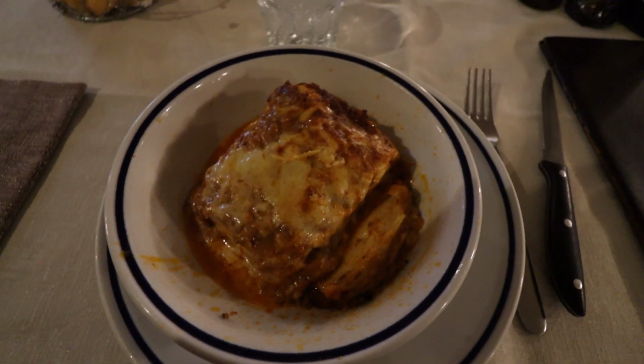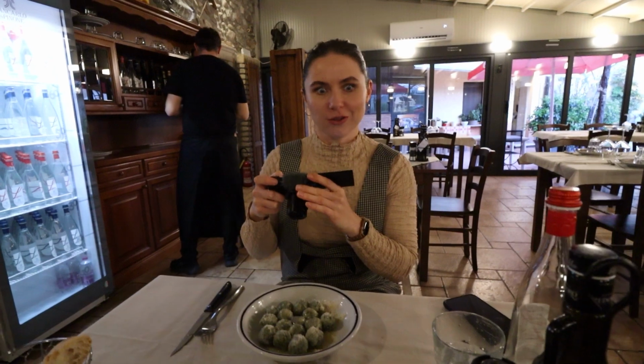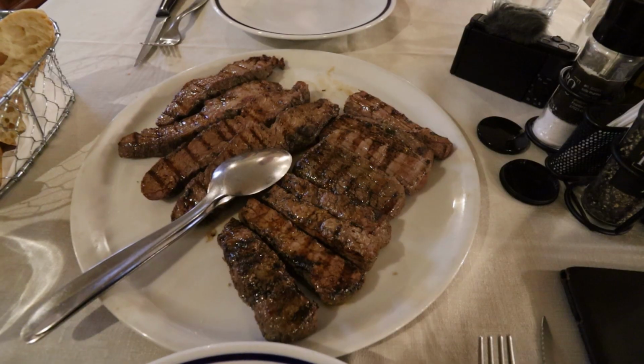So we've got lasagna. Valeria has spinach dumplings. Yeah, it has actually an Italian name. So what's the name? You know, it's written Affizio or something. Let me check.